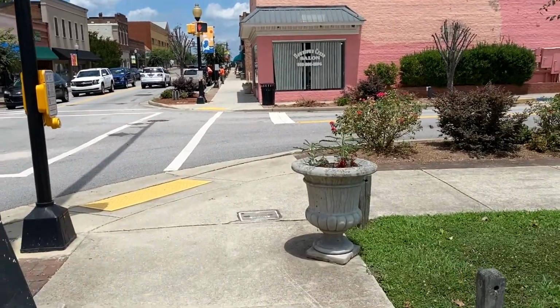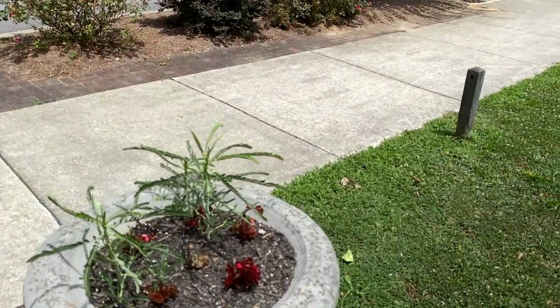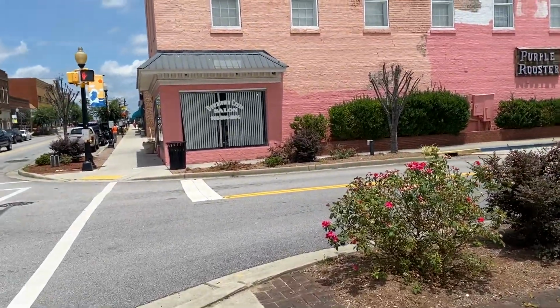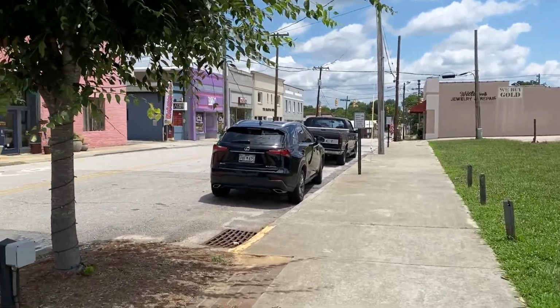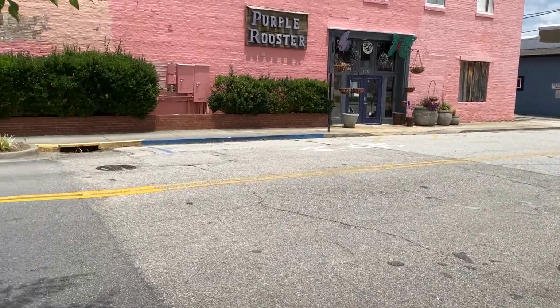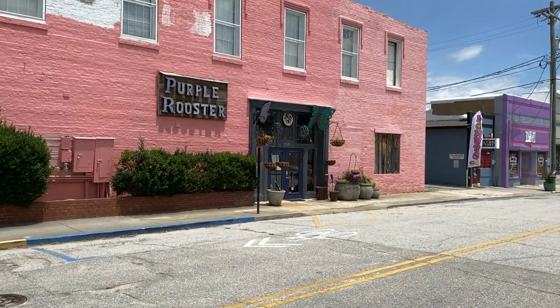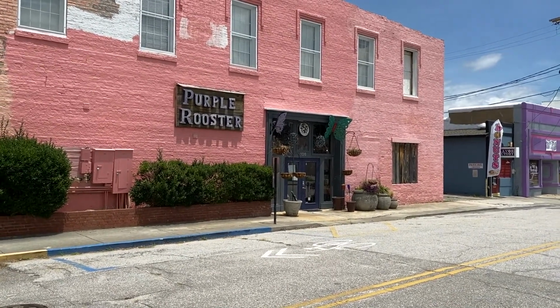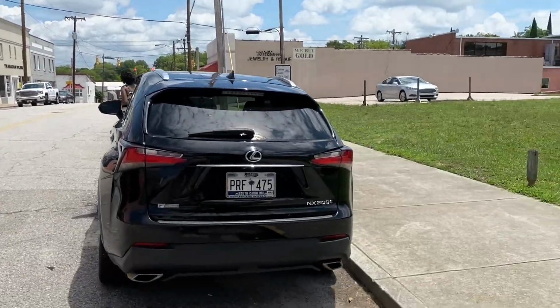Here's another plant. At least this one got some plants in it. They trying to grow out here in all this heat. Alright, yeah, you can tell they're working on it. I'm not going to get on them too hard. Alright, let's cross over here and see what they got. Yeah, that's the Purple Rooster right there. That looks like a beautiful shop to go in. A few more businesses down there. Let's roll on down and check them out too.